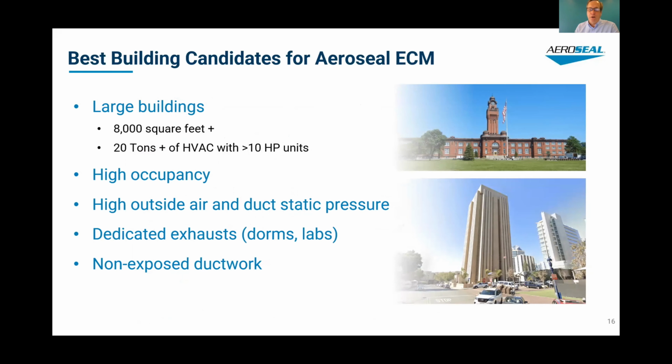So, a quick screening question to ask yourselves: is this something we should be looking at? We found that the larger the building, obviously the bigger the impact we can have. Or if you have a lot of hours, a lot of runtime, 24/7, 6 days a week, 16, 18 hours a day. If you have large outside air requirements, if you have dedicated exhaust ducts, so typically in maybe multifamily, dorms, labs, and if you have non-exposed ductwork, and most commercial buildings have that, as their solution.